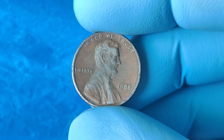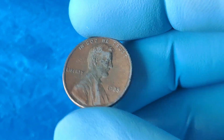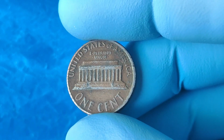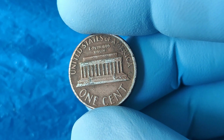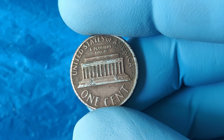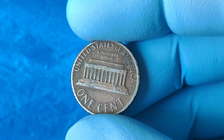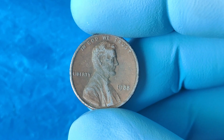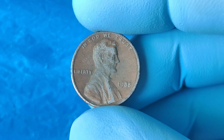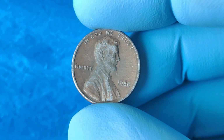Now let's talk numbers. How much is this penny actually worth? Well, common circulated 1988 No Mint Mark pennies are generally worth their face value, but if you have one with the transitional error or in high-grade condition, it could be worth thousands of dollars. Some of the highest-graded specimens have been auctioned for tens of thousands of dollars, and in rare cases a near-perfect or unique coin can even break the $1 million mark. Collectors and investors actively seek out these rare variations and are willing to pay big money for them.